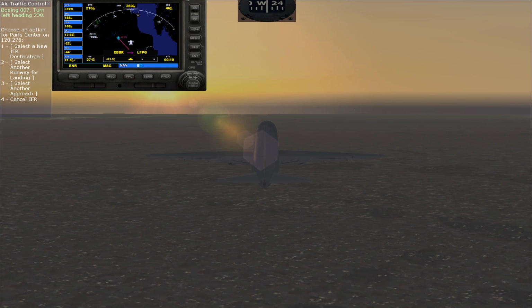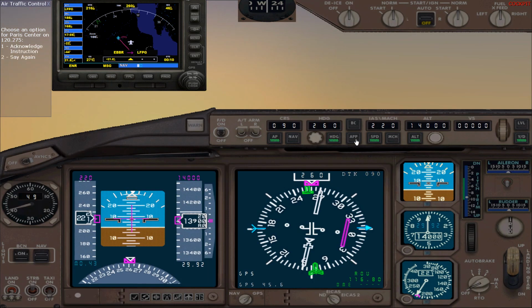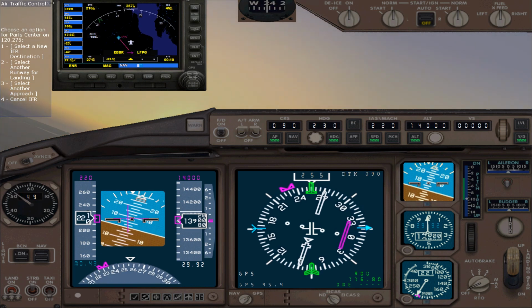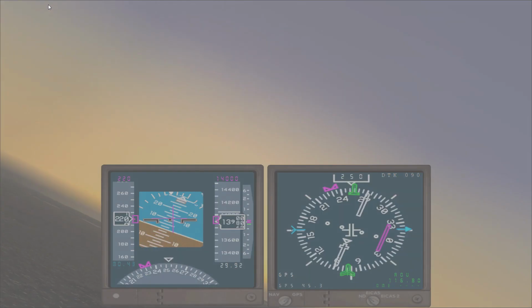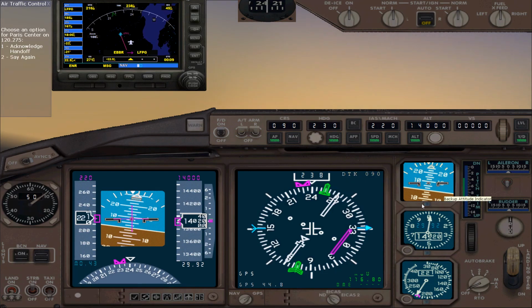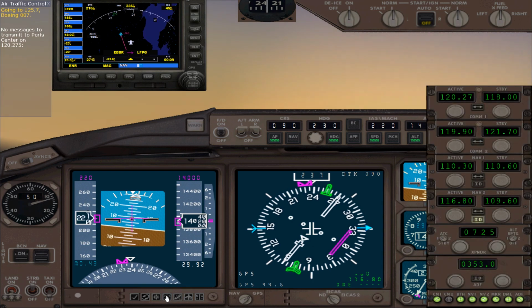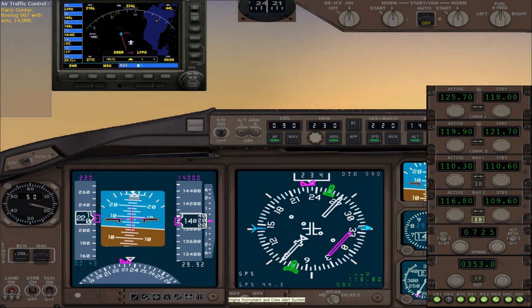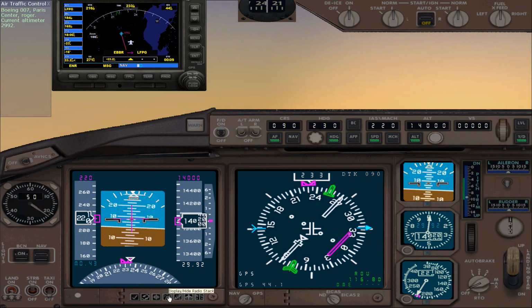Boeing 007, turn left heading 230. Turn left heading 230, Boeing 007. Boeing 007, contact Paris Center on 125.7. Going to 125.7, Boeing 007. Paris Center, Boeing 007, with you, 14,000. Boeing 007, Paris Center, roger, current altimeter 2992.